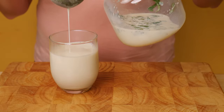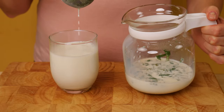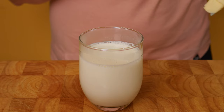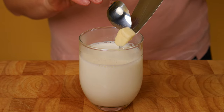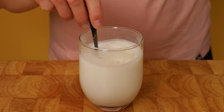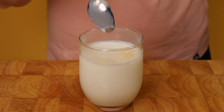Strain the drink through a sieve. Take half a cup 3 times a day. Add a piece of butter. Butter has a beneficial effect on the mucous membranes enveloping it.